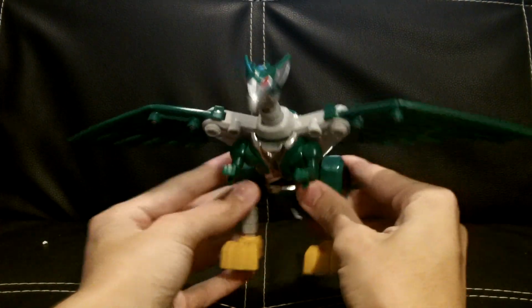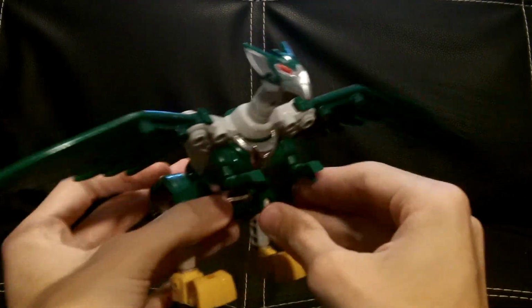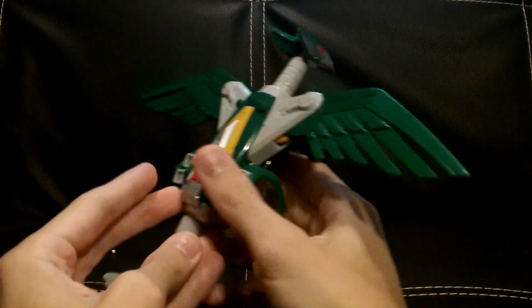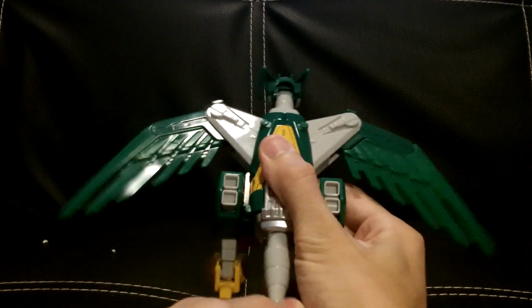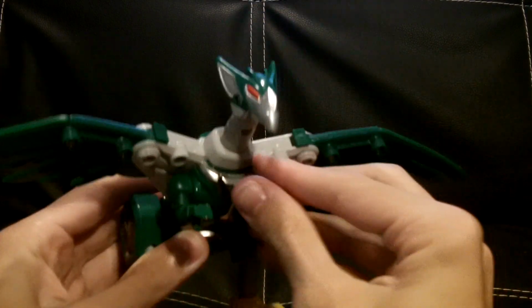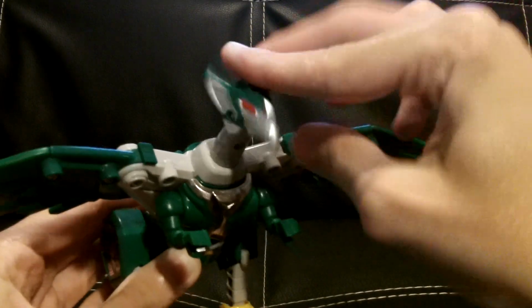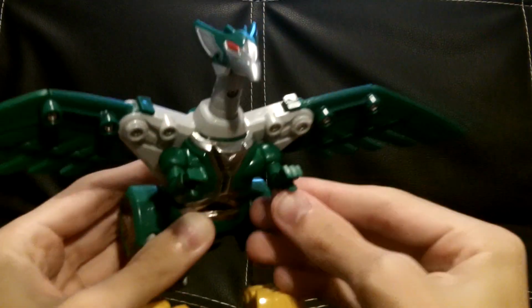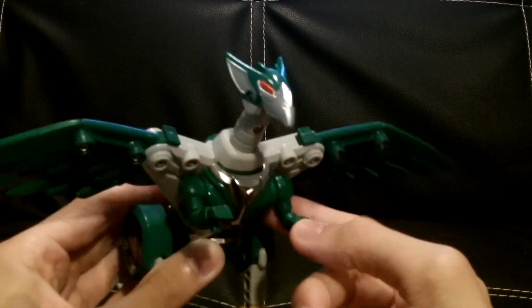So next guy we're gonna bring in is the Condor. Now, I feel like this is the most impressive out of all of them, because it has that cool, sleek design, and has a little more motion. If you pull the tail back here, you can move the head and also the wings. There's no mouth opening action for Condor, but you can move its head up and down like that, as well as the arms, but that's just a minor feature.